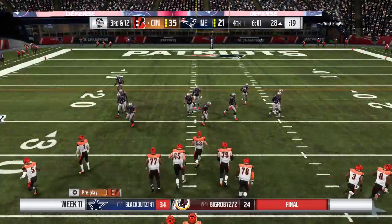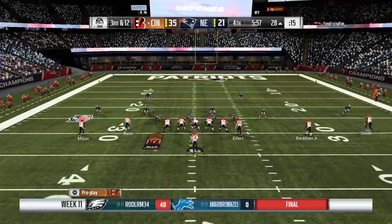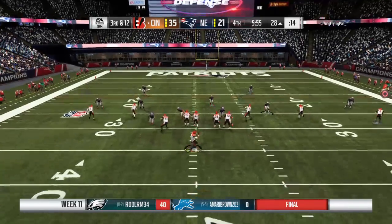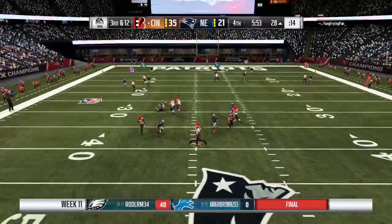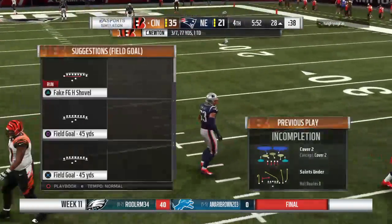The Bengals on third down, 2 for 5 to this point. This is third down and 12. From the gun, here's Newton. Oh, the ball comes out on the hit, but they'll say it's incomplete.